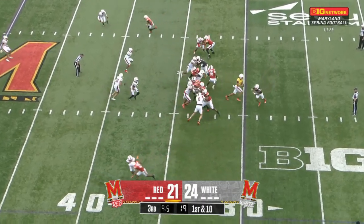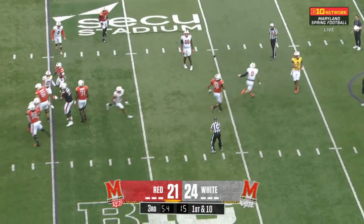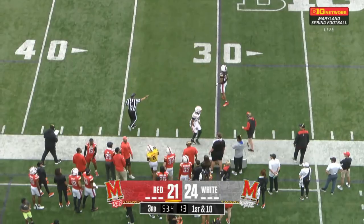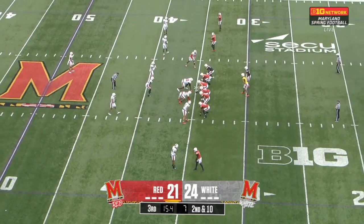Certainly plenty of learning moments for Ted Monachino's defense today. Pressure up the middle from Ian Thomas, and Washington just throws it away. Really smart. Free Grandma a couple times now.